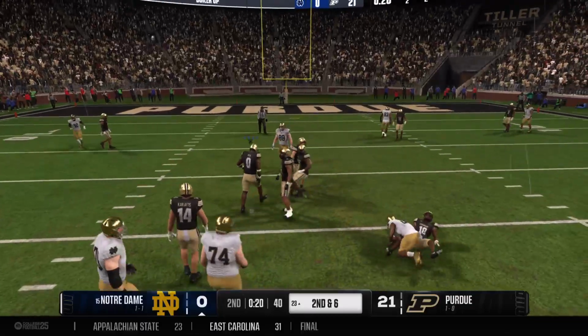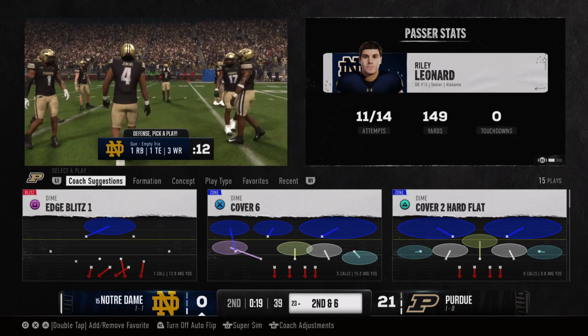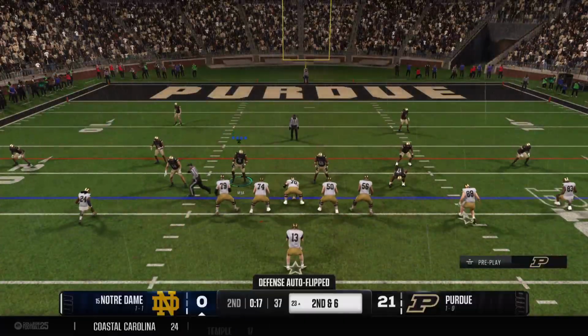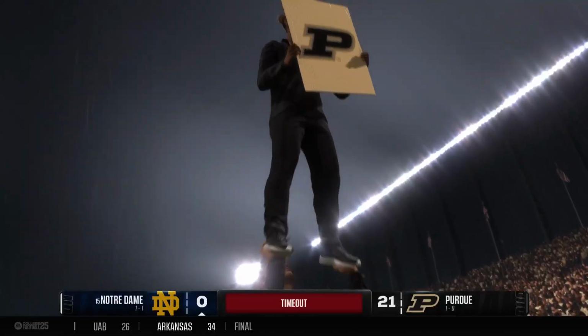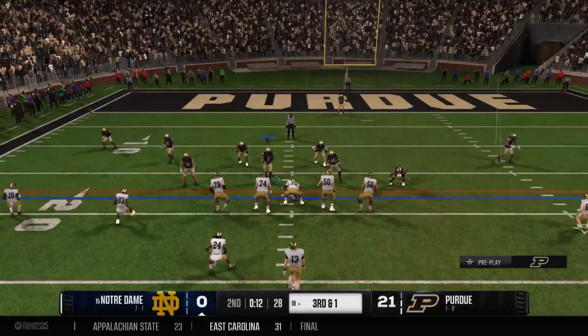Catch in the middle. It's Price. And they pick up just a few on that completion. This defense is going to have to be careful. Not only do they have to worry about this guy running the football, but they've got to keep their eye on him when he runs routes, too. He is a versatile back. Pulls it in. It's Mitchell. We've got a timeout here late in the first half, and they'll try to get more points on the board before the break.